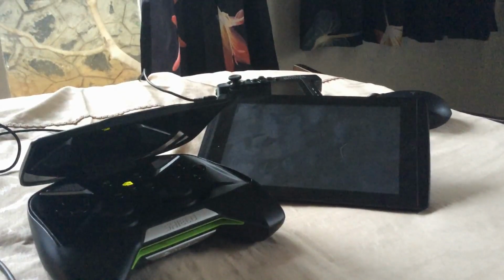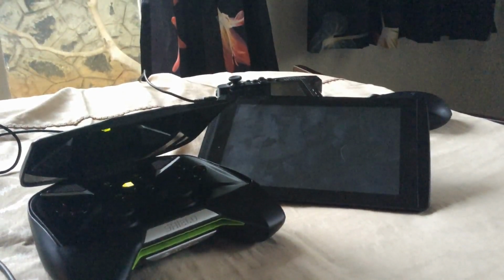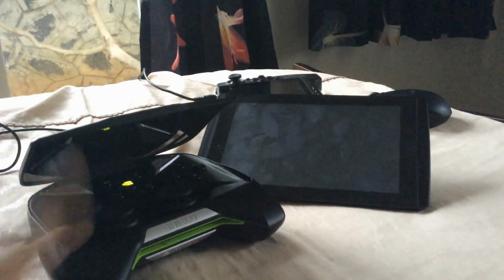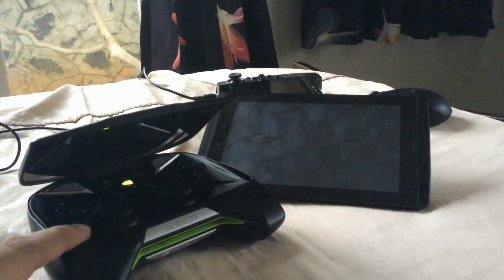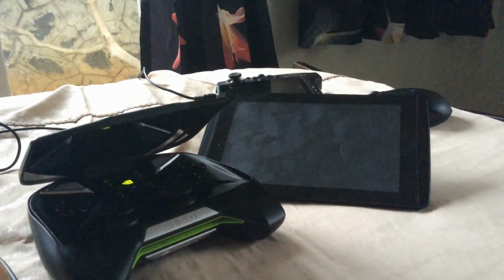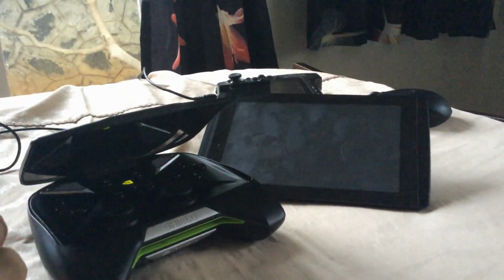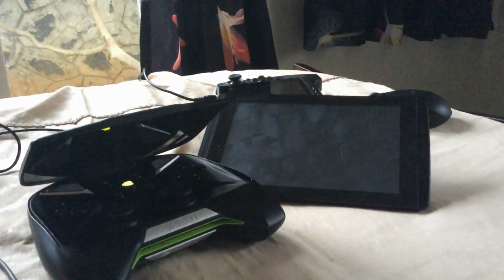Nvidia does have a few exclusives. One of them is Trine 2, but that also is invalidated by the fact that Trine 2 can be played on your Shield portable device. It can play Half-Life 2, it can play Portal. So basically the same games that you would play on your Shield tablet can be played on your Shield portable.